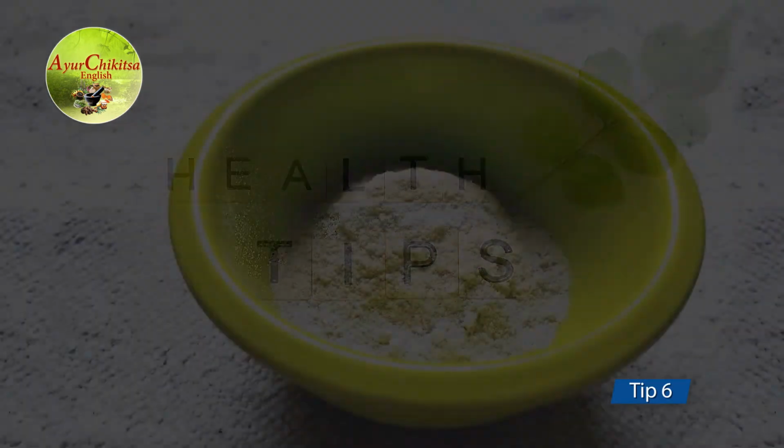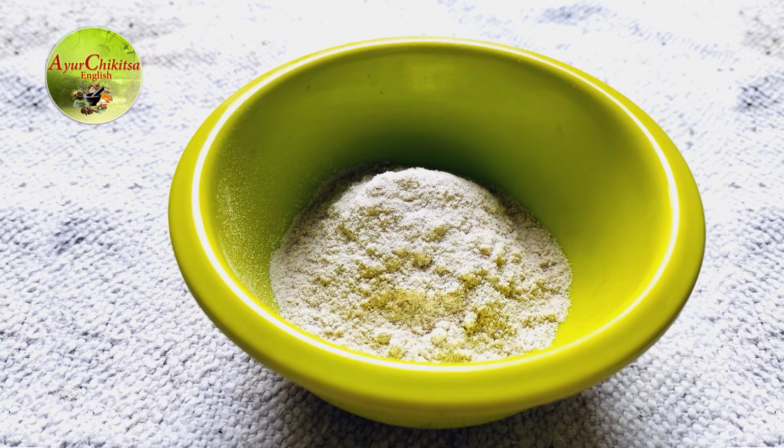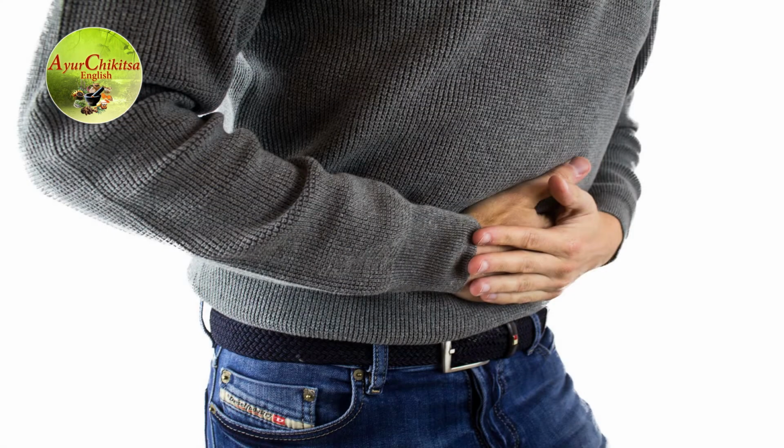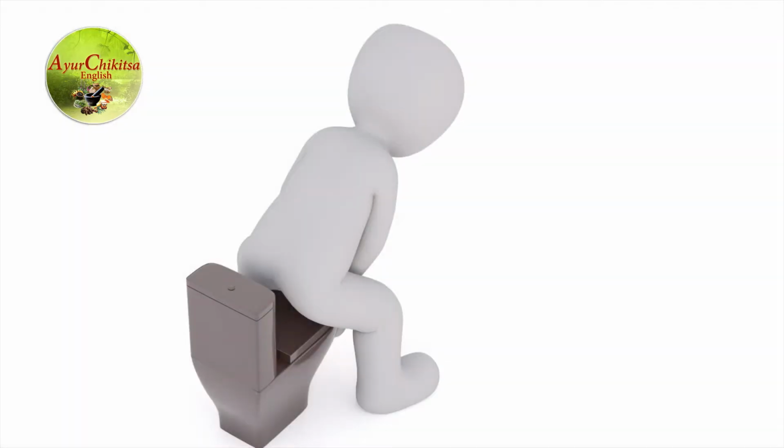Tip number 6. Take 1 gram of asafoetida powder, also called inguva or hing. Mix with warm water and drink. Your stomach pain and loose motion will reduce.